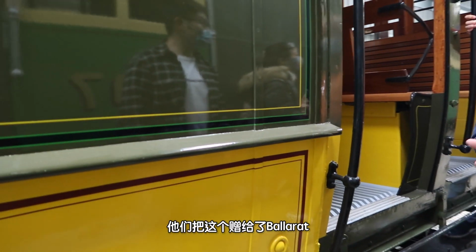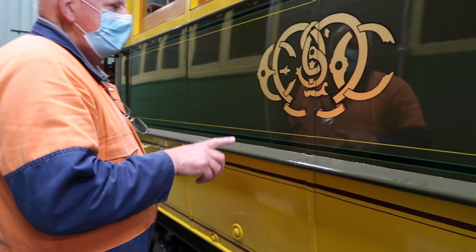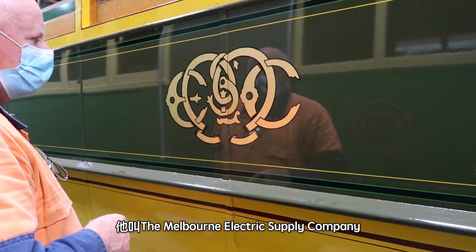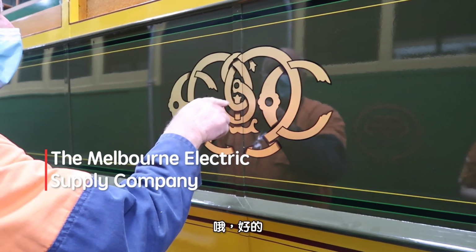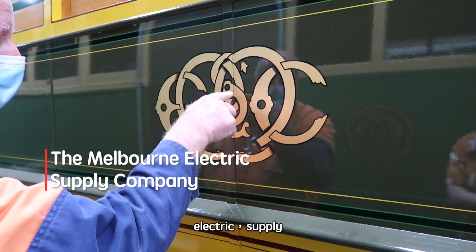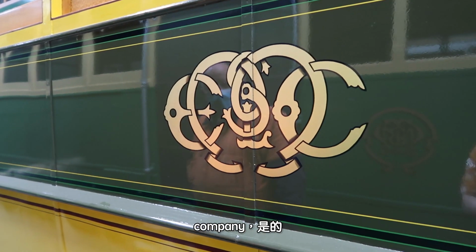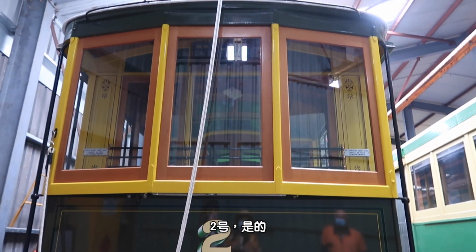So this is, he's actually gifted this to Ballarat. So we will operate it on special occasions. So even this is gold, that's gold leaf paint. So that's the company that ran the tram was a private company. It was called the Melbourne Electric Supply Company. So there's the M, Melbourne. Electric Supply Tram Company. Beautiful. Does operate, yes. Oh, it's number 2. Number 2, yes.